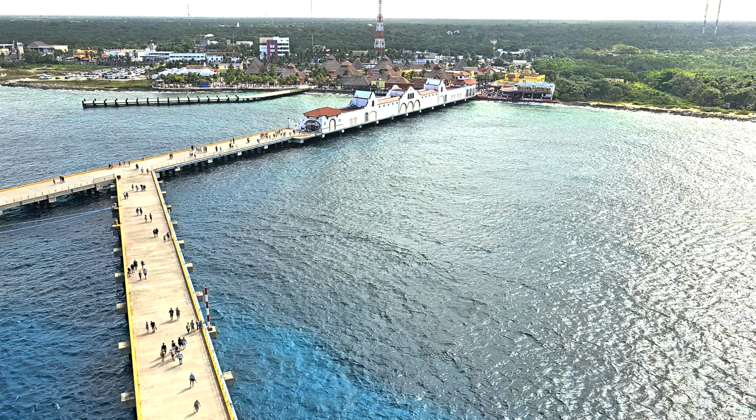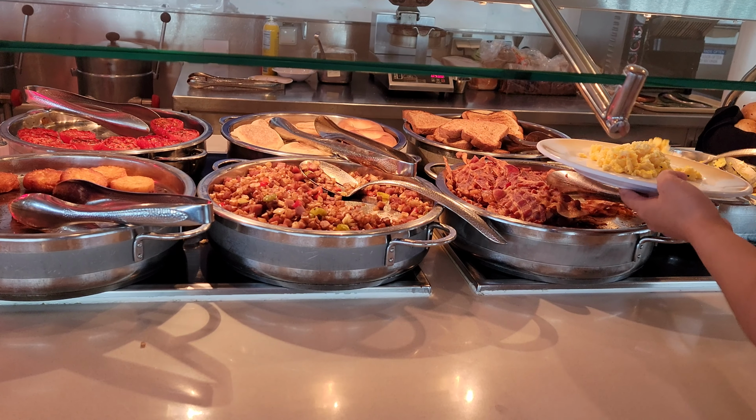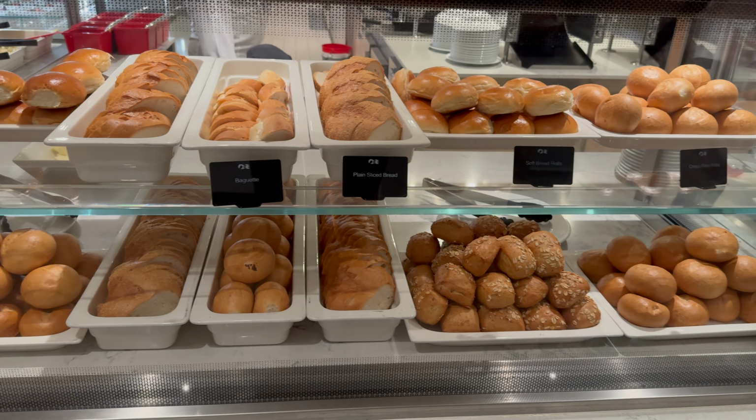In terms of food options, let's look at breakfast first. You've pretty much got eggs any way you want them, scrambled, fried, omelet. There's tons of options there, as well as your other sort of North American traditional breakfast foods like bacon, waffles, pancakes, and a pretty solid pastry section.